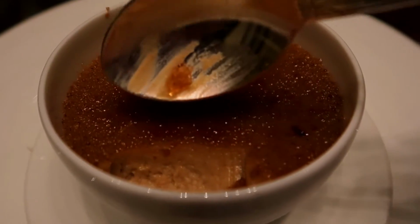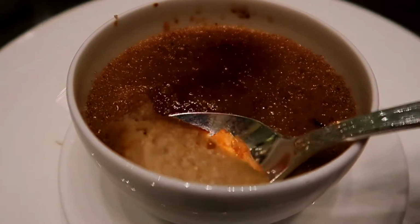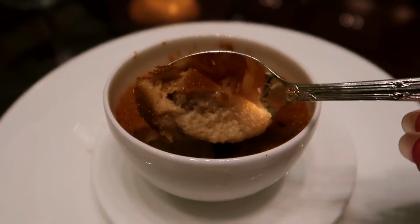At the start of the afternoon tea, the staff actually brought out this really lovely tea creme brulee. It was really delicious, really liked it, and it was a great start.